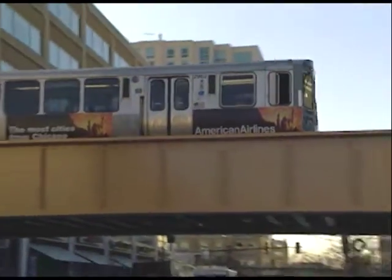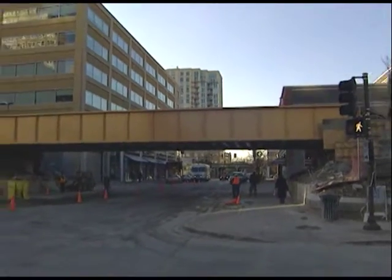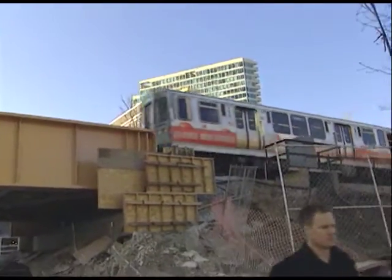The contractor will be working for a few more months to finish up abutments and sidewalks and landscaping. That work, however, will not interfere with CTA service. This was the second of 6 viaducts in Evanston the CTA plans on replacing. The first was on Main Street in 2005.